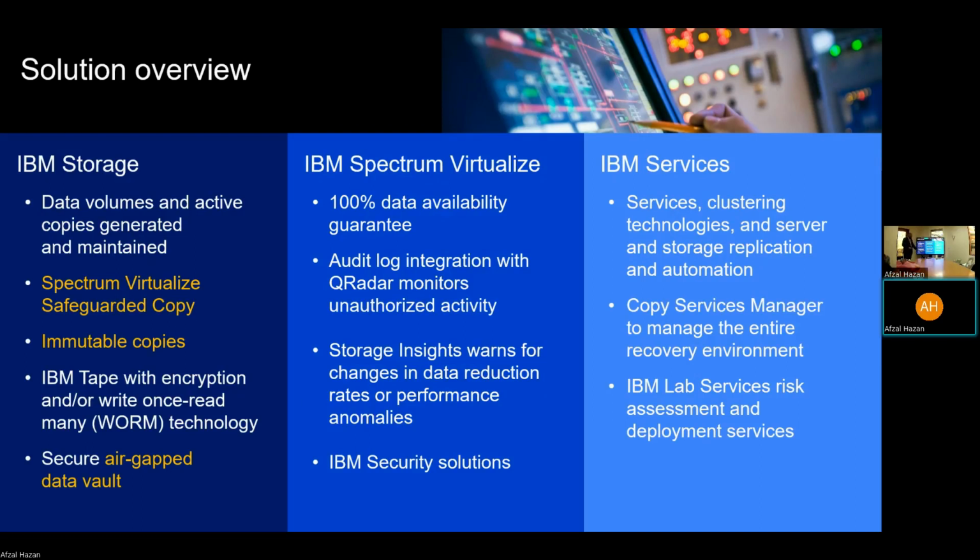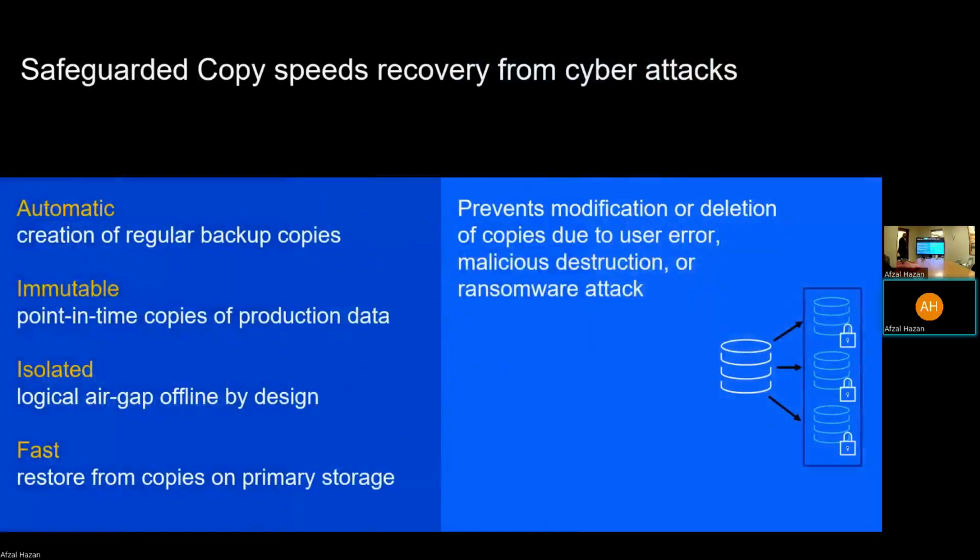With all this, it's now automating the whole piece with the data availability. You have your QRadar, like I was mentioning earlier. If you have a SIEM product already in your environment, we can tie it all in. So as those threats start to take place, we can create copies on the go. As I go through, I'm going to show you the safeguarded copy, it taking the snapshots, how we recover, and where it goes.